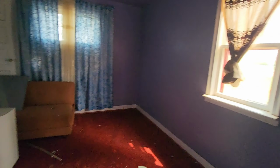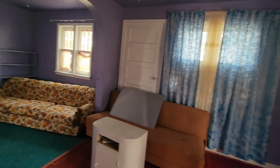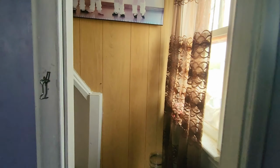Floors are soft. Okay, I found a little staircase here. Let's go upstairs. These are little stairs. Oh, yeah.